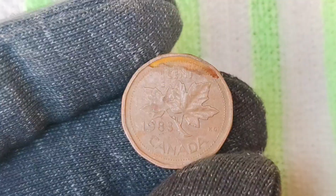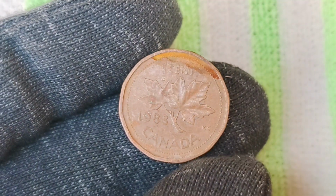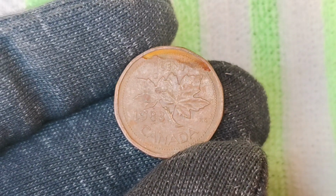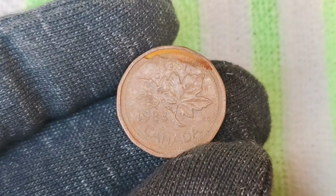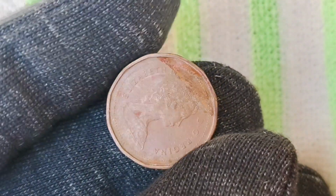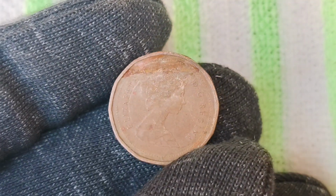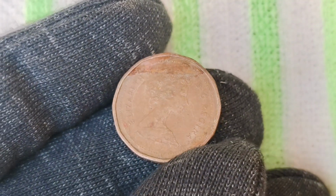We have an incredibly exciting topic to talk about: the 1983 Canadian 1-cent coin that is worth a whopping $1.3 million. Yes, you heard that right, a penny that could potentially make you a millionaire. So grab your magnifying glass and let's dive into the world of numismatics.